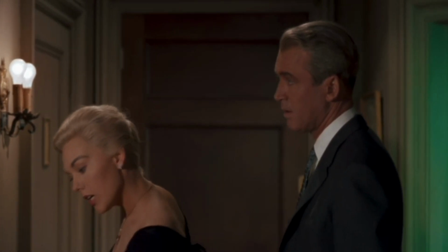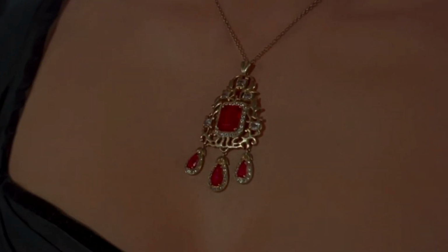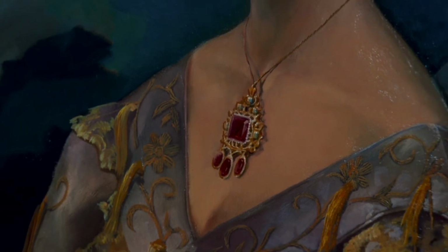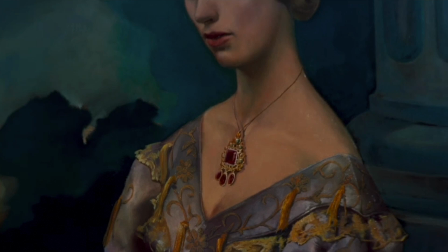And who knows, if you're like me and you have a nagging feeling that there's more going on in Vertigo than what's going on in Vertigo, then maybe just like how Carlotta's necklace snaps Scotty out of it, the key to unraveling Vertigo has been right under our nose the entire time.